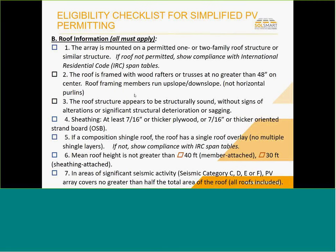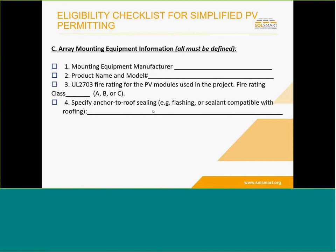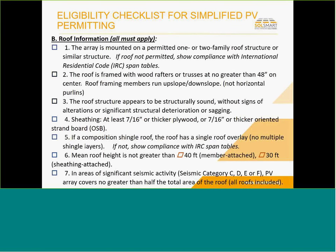This one is that it has wood rafters or trusses with no greater than a 48-inch on center distance, and that would be kind of uncommon, to have anything greater than 48 inches. Probably 16 to 24 inches is more common in Minnesota. Roof framing members are running up and down slope, standard construction. That's what we're saying here.